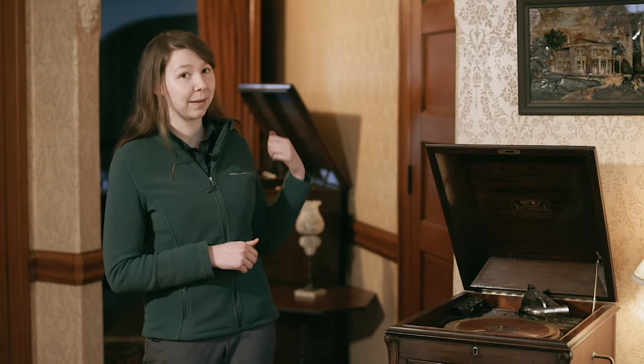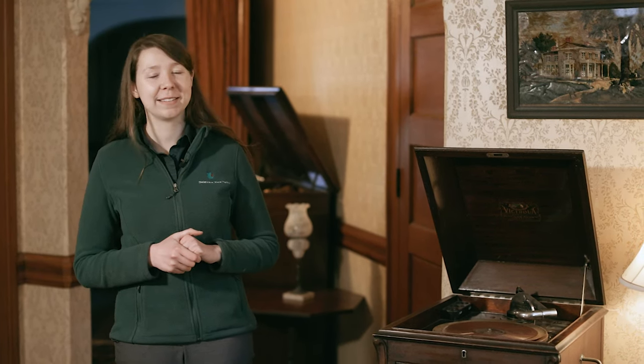Here at the Marshall Mansion, we have the Regina Music Box, and we have many of its successors in the music industry, like the Victrola, a form of gramophone, and the Electrola behind me. We also have more historic music boxes in our collection and other wonderful things to see. So we hope you come by on an open house tour to see this and more inside our mansion.